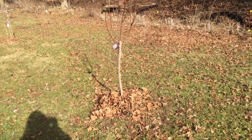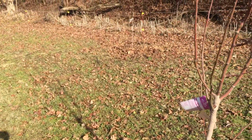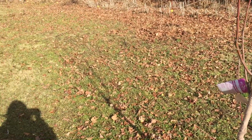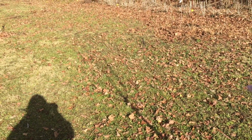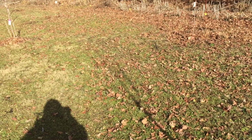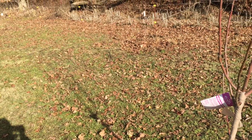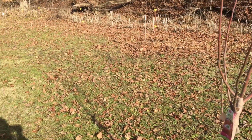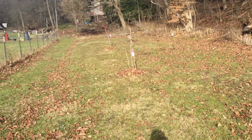You'll have to look them up. I can't tell you, I don't know enough about them. I had to look them up to figure out what will pollinate what. But with the Golden Delicious, the Brayburn, the Pink Lady, the Red Delicious, the Jonathans, I think we have enough here that these will all pollinate.